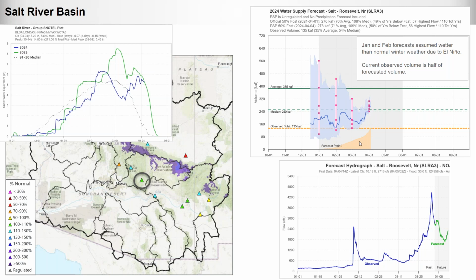And then because this is a January through May forecast period, come January 1st or 2nd, we start showing the observed volume that's actually coming into this location. The current observed value is this dashed orange line. We provide this information up here in the header. So about 135,000 acre feet currently observed, and that is about half of what we are forecasting, about 270,000 acre feet. And the lower right here showing how the stream flow has come in since January 1st. So an event here late January, and then in March saw some rain, snowmelt, rain on snow, and then you can see the forecast there at the end.